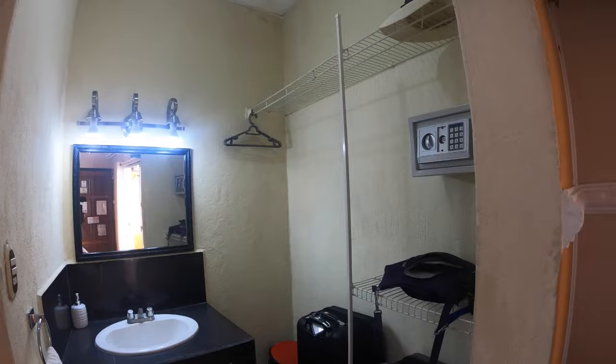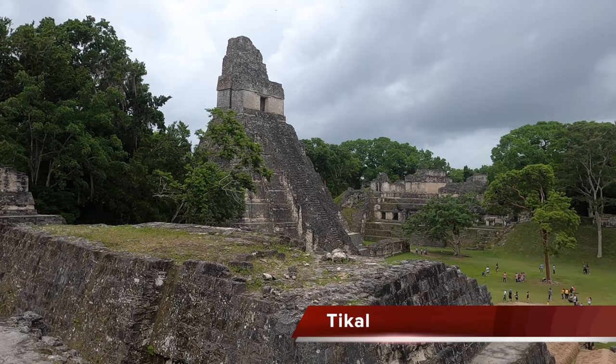So we're starting our time here in Flores by doing the most popular attraction, Tikal, a Mayan archaeological site that we cannot wait to see. We booked a tour through our hotel. It includes transportation to the site and a guide, and not very expensive as well.